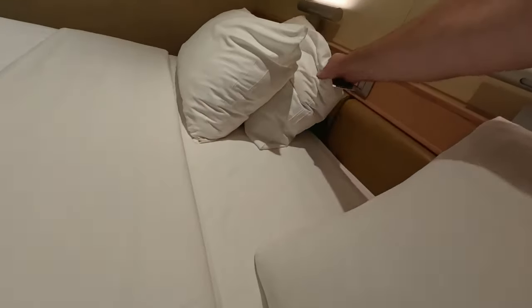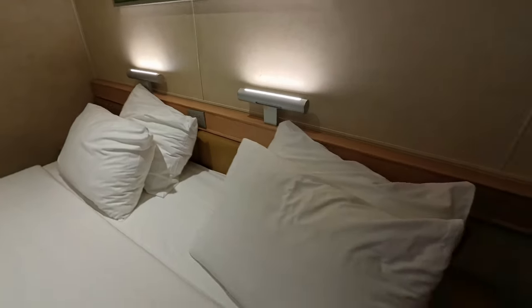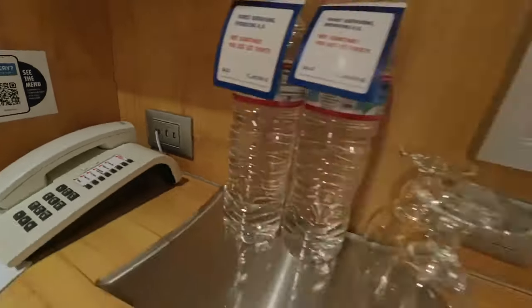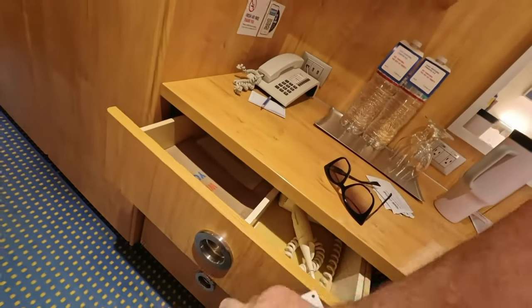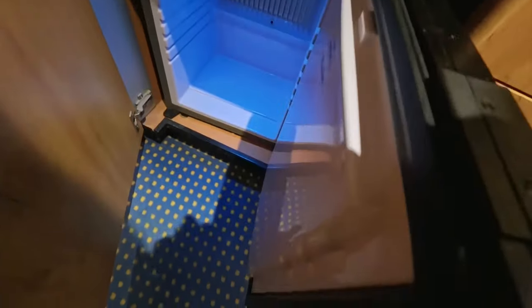They had these really convenient light switches right at the headboard, so you didn't have to get out of bed to turn off the lights. They had a European outlet, as well as some USB ports, and a standard US outlet. The water is not complimentary. This cabinet was nice to store little odds and ends. We didn't use the refrigerator much, but it was nice knowing we had one. And there was plenty of space for hanging our clothes.